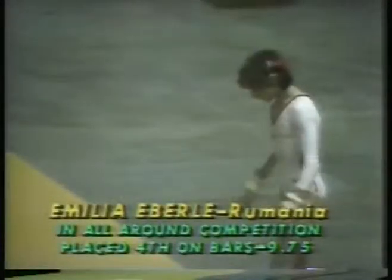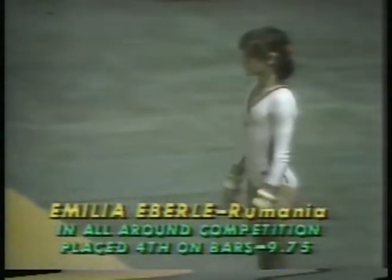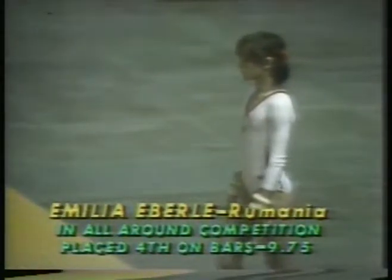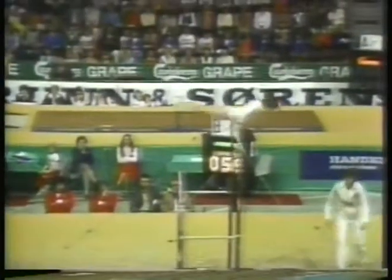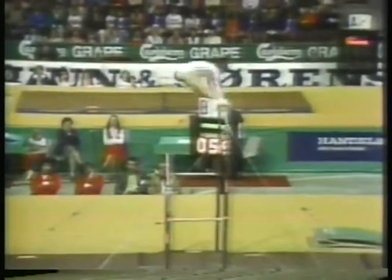Emilia Eberle of Romania, who was fourth after the first round in the uneven bars. Her score was a 9.75 in the overall round. She has a very spectacular move in the middle of her exercise. Right after this, watch. Free hip handstand. Another Stalter. Another free hip. Watch this right here. Vault over the high bar.